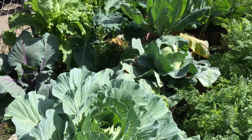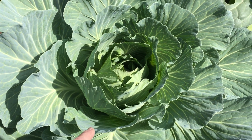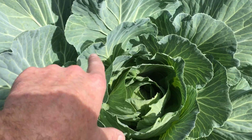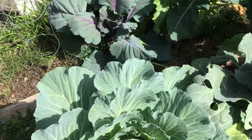Cabbages are starting to come around. Some of them have a little bit longer to go. I believe this is a late Dutch, late meaning it takes a bit longer. As you can see, the middle quite hasn't developed. It's working on it. Huge plant though. Good 2 foot in diameter.